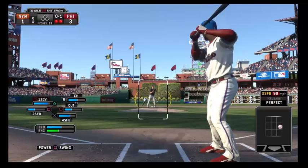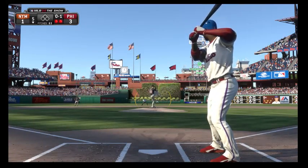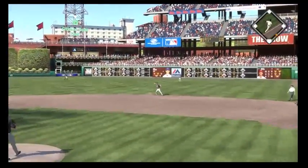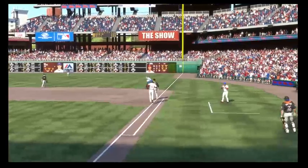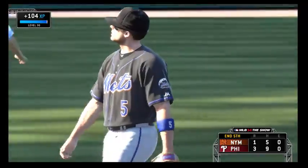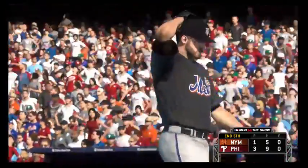3 runs, 9 hits, and no errors on the ledger for the Phillies to this point. Swing and a ball hit hard on the ground towards second. Throw to first in plenty of time, and the side is retired. Former cover boy David Wright leads things off when we come back. It's the Phillies 3 and the Mets 1.